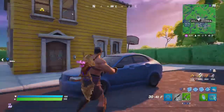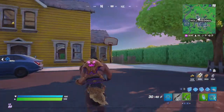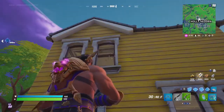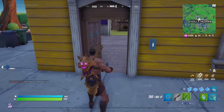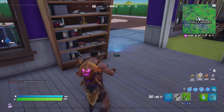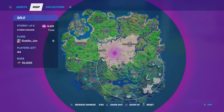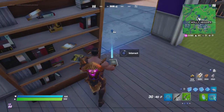Friends, Goblin Jor has made it to Holly Hedges. The first book here is you just go to this nice big yellow house in the corner right here. There's the book. And you go ahead and interact.